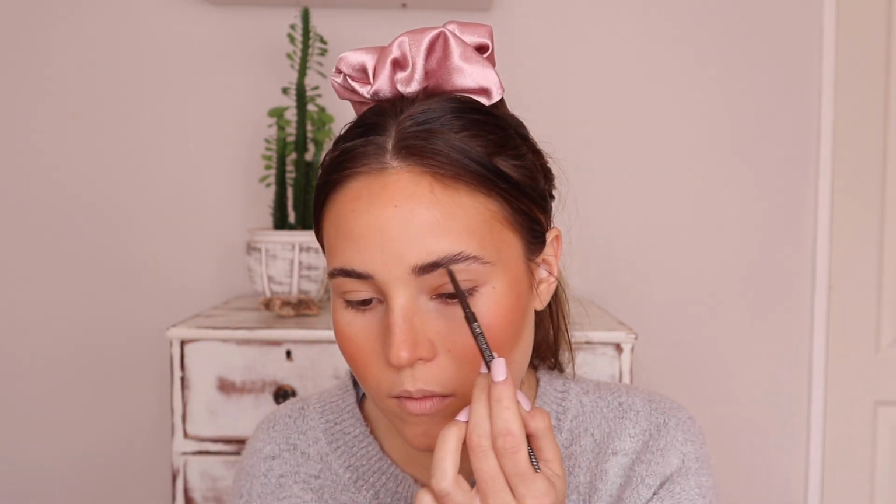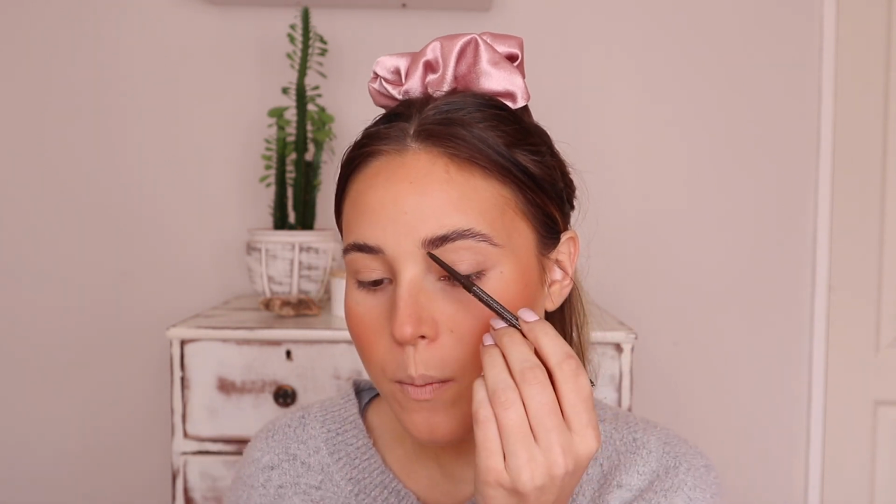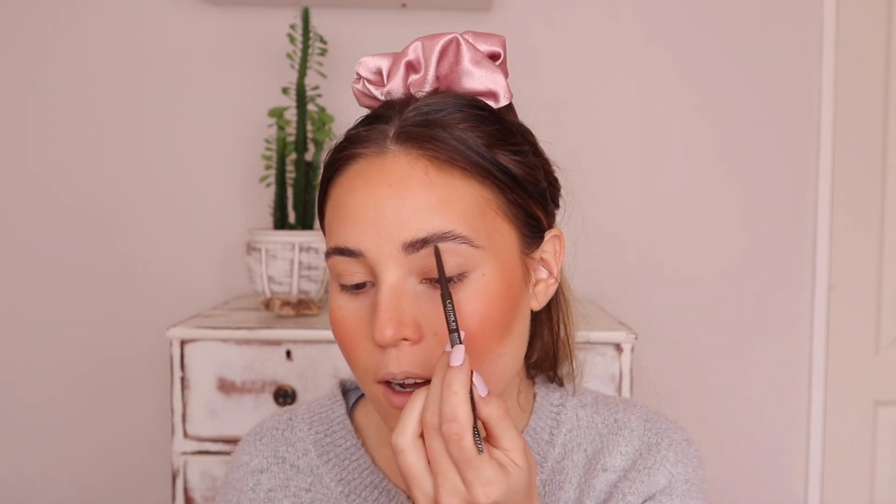So I'm going to just be filling in the sparse areas on my brow. We're not going to go too hectic with brows, so we're just gonna go ahead and fill them in and kind of do a line at the bottom. We don't want our eyebrows to be too dramatic. What I really like about this eyebrow pencil in particular is the fact that it is so thin, so you are able to actually get hair-like brush strokes with this pencil. So it looks super natural. I just love this pencil. It was really a great find.